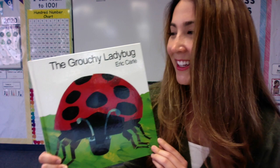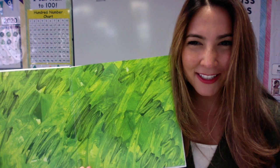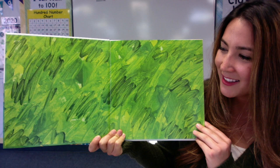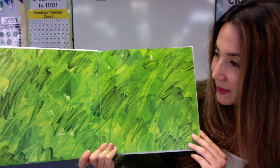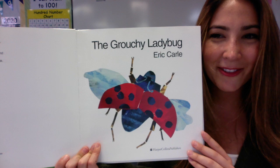The Grouchy Ladybug. What does grouchy mean? Grouchy means like upset or angry or mad. And look what Eric Carle painted. He looks like he got some green paint. Oh, and some dark green paint and maybe some yellow paint. And when he did those strokes, it looks like what? Does look like grass, doesn't it? The Grouchy Ladybug. And look.